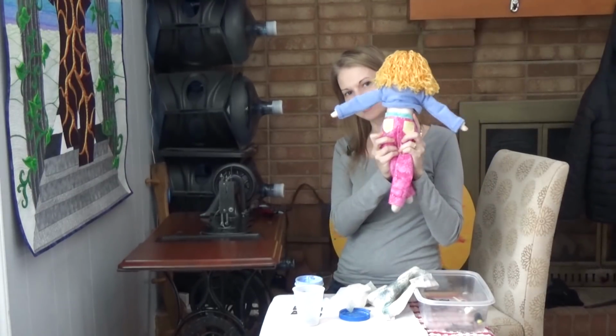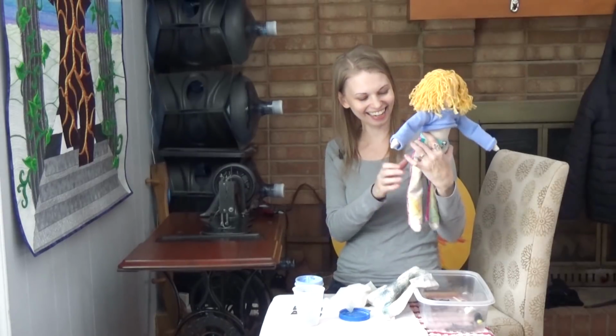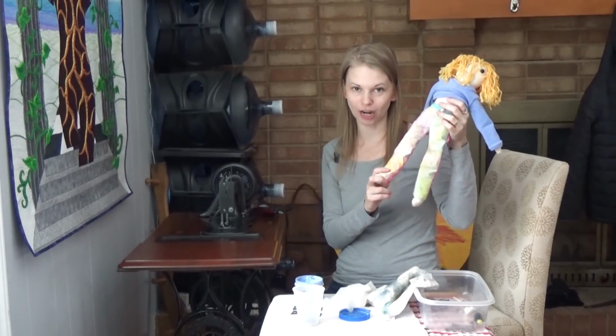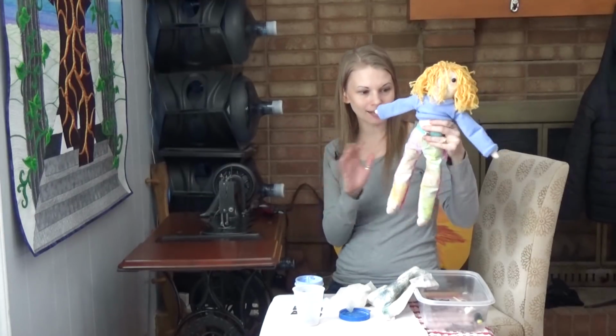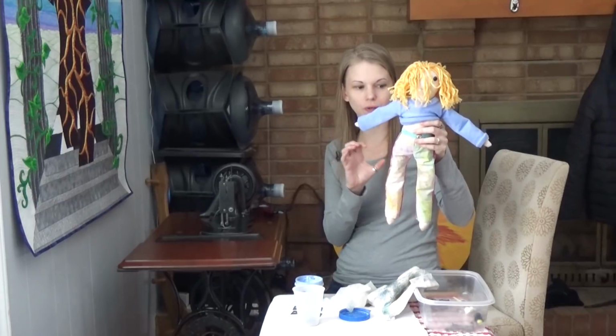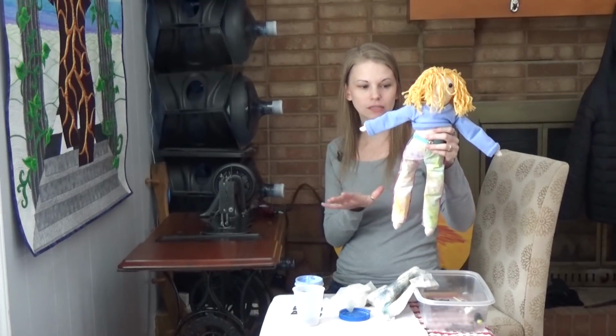And her back pockets, she's got back pockets, of course. Now, these are some pretty wild colors. I just grabbed scrap fabric for cutting this out just to test and have different colors for everything. So that way I could really see what I was working on and know the difference between the different pieces.